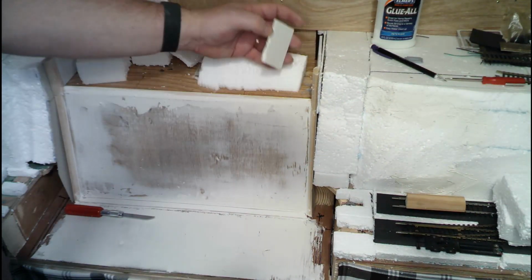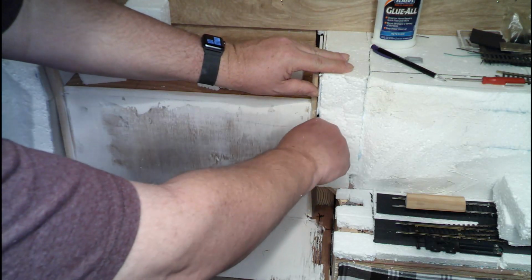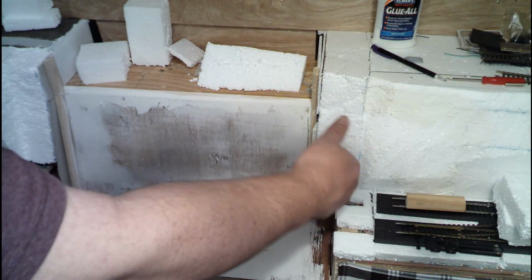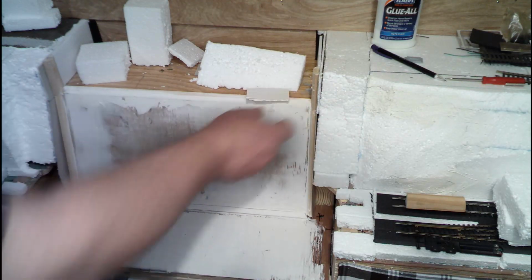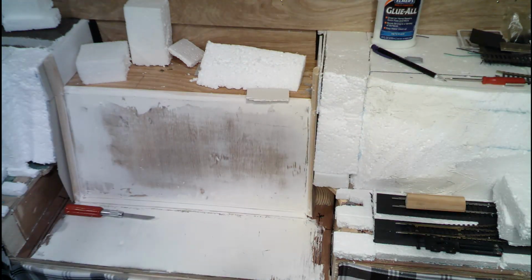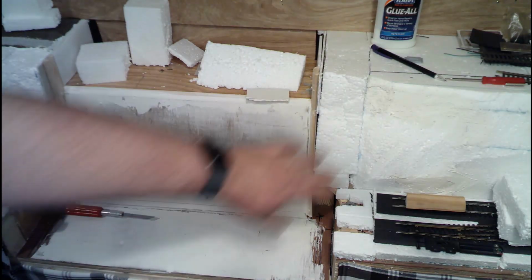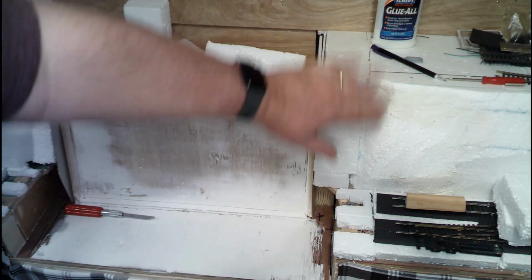So the same thing on this side. Eventually, once this glue dries, I'll be able to put the foam core behind that and push the dam wall sides up against the dam itself. So that'll be that. But this side here, I think, is pretty good. Obviously, there's going to be some Frenching in of some scenery here.